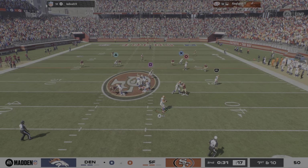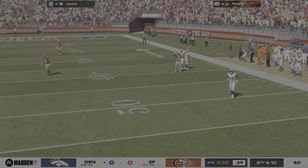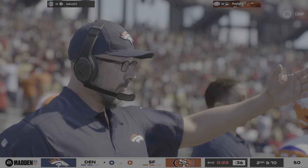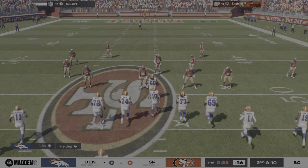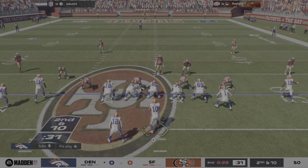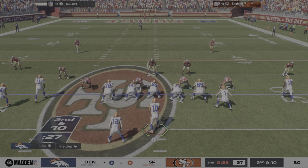Nix. Ooh, he got hit as he was throwing, and unsurprisingly, he falls incomplete. 2nd down coming up. That is a DB's best friend, pressure. That pressure earned that incompletion. They came in before he could find a target and hit him to alter that last-second attempt to get rid of it.